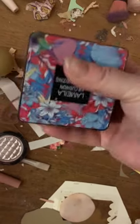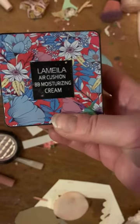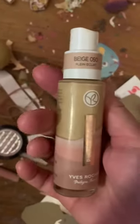And another brush. This I got at Temu. And it's really nice, but it has a smell. And I'm not sure if I like the smell. And here's some more makeup. CoverGirl. Smoothers. I didn't want to throw it out. So I couldn't get the rest out. I had to cut it. And here's another Yves Rocher one.